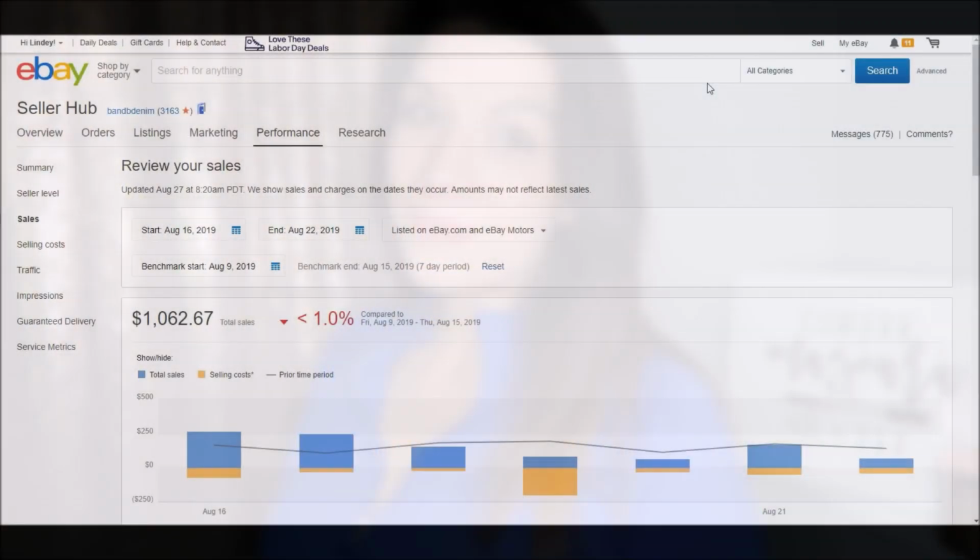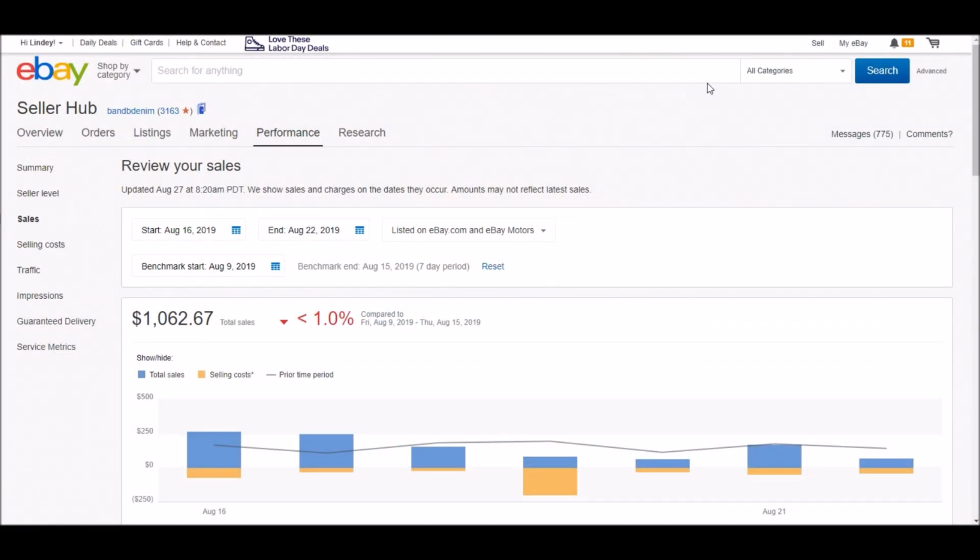Let's go. So the first thing that you might notice, I know it's the first thing that I notice, is that my sales for this week were almost identical to the sales from last week. So close, it was actually less than 1% different from the week prior. My total sales for this week were $1,062.67.